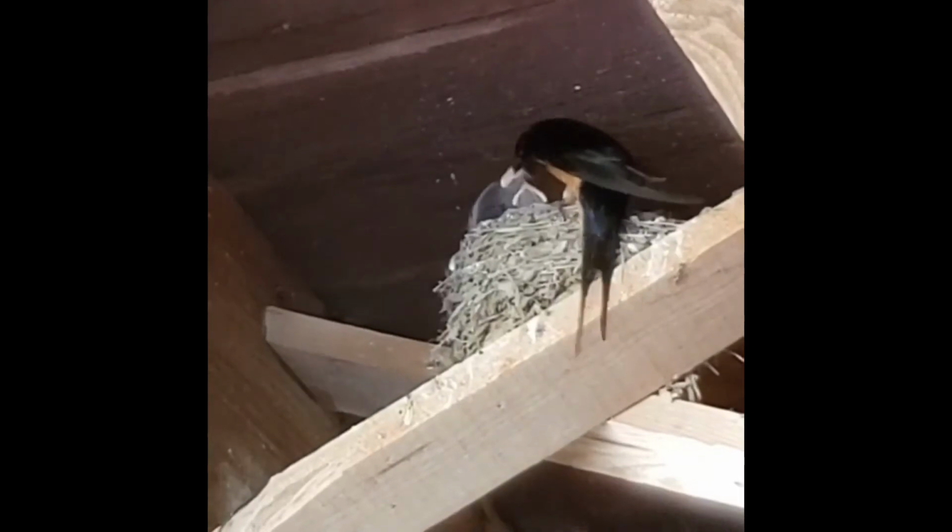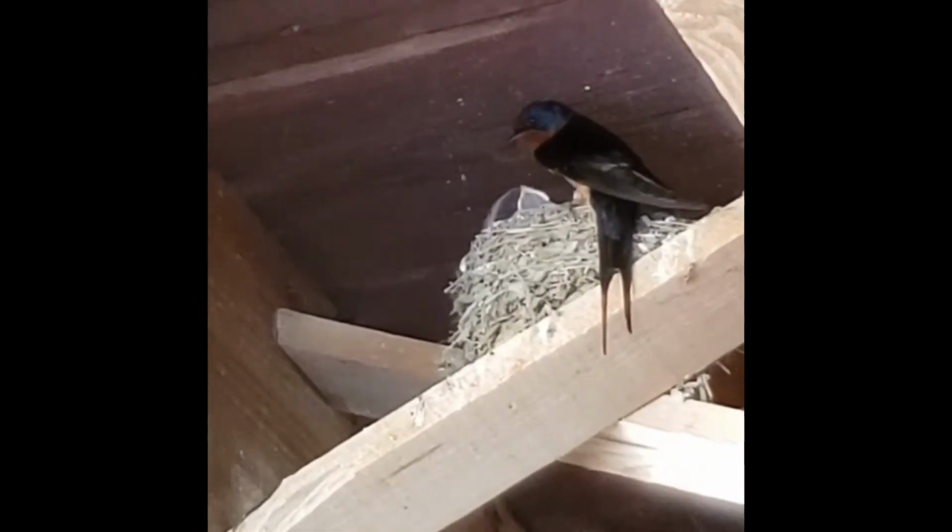And if you don't see the adults bobbing their tails while perched at the red barn, you will probably hear them. Listen for their sharp chirp or call, which says, Phoebe, Phoebe.